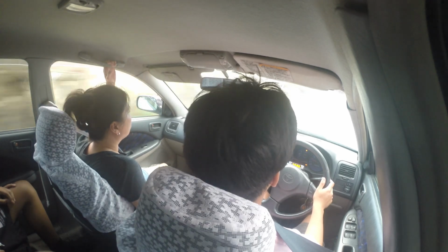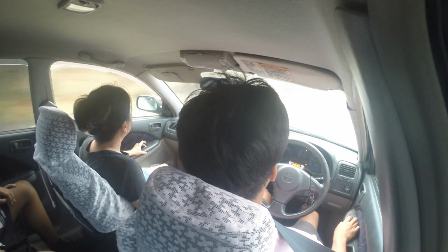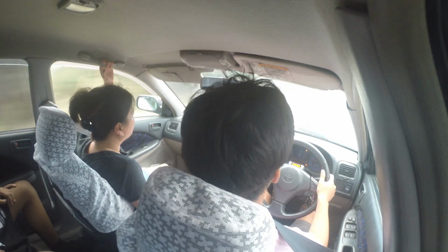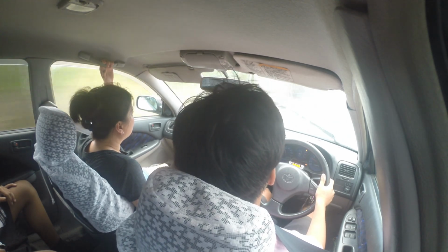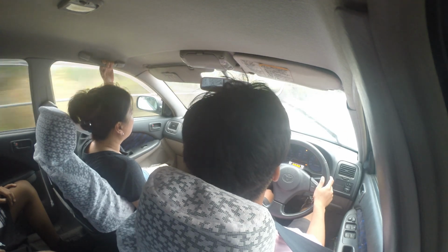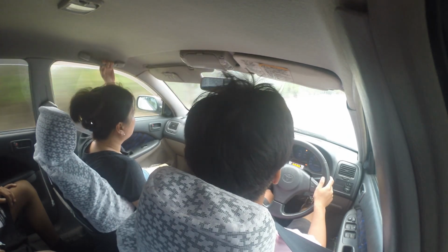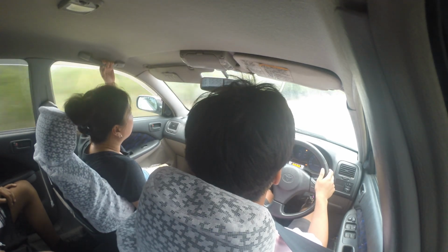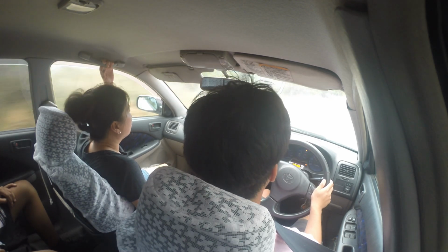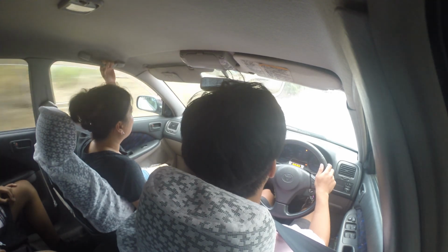You can fit all your friends, all the stuff, and you've also got a roof box which you can put more stuff in. But yeah, the only downside of driving this car is the fuel. Yeah, it's a little bit thirsty, but other than that, it's an amazing car to drive. If there was one thing I'd change to the driving, it's probably an exhaust. Just needs to be a bit louder, not too loud, but as is, it's pretty good.